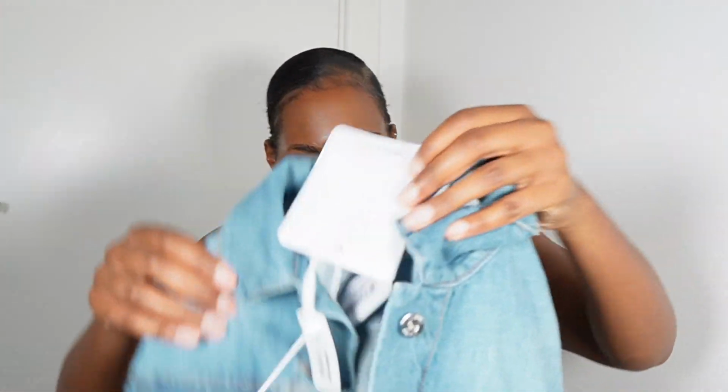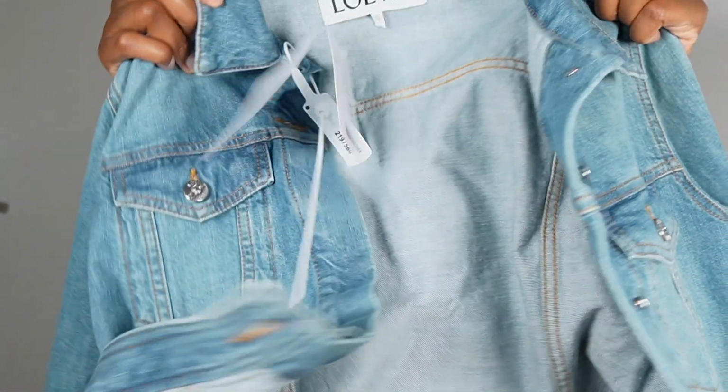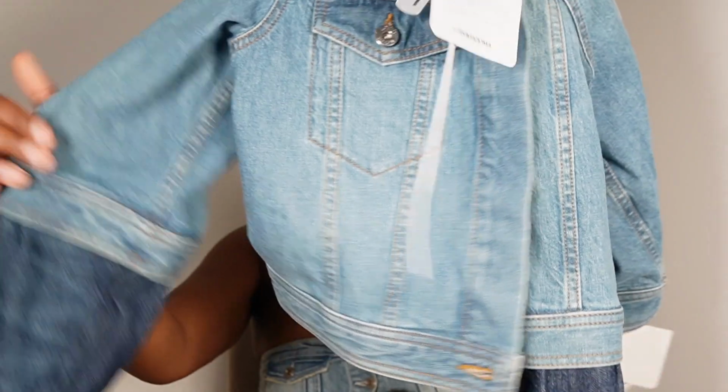Is this overkill? Picked it up in a size 40. I think that was the last size they had left at the time I ordered it. It has silver detailing on it, and it is pretty cropped on me. It has a Loewe sign on the back here, and the sleeve length on it is really, really nice. It feels like a nice quality of denim, and it would be my first Loewe purchase. I don't actually have anything else from Loewe. I am thinking of picking up a puzzle bag, but I'm not sure about that either.